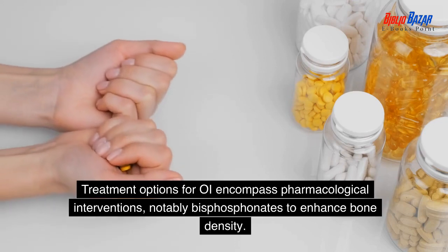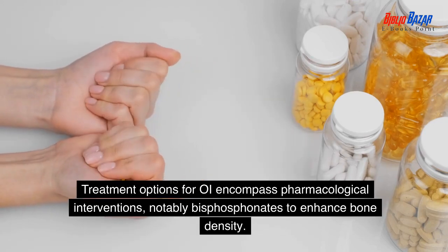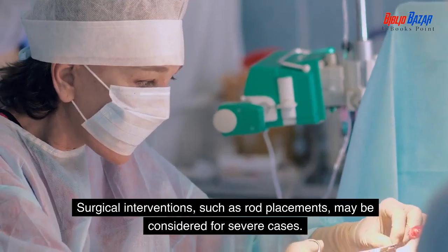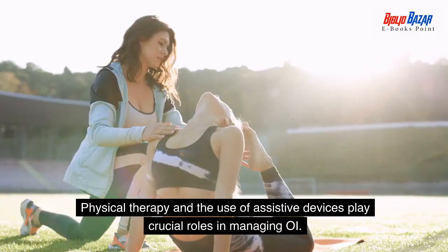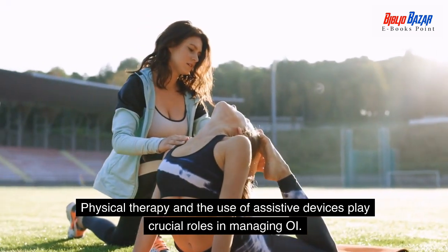Treatment options for OI encompass pharmacological interventions, notably bisphosphonates to enhance bone density. Surgical interventions, such as rod placements, may be considered for severe cases. Physical therapy and the use of assistive devices play crucial roles in managing OI.